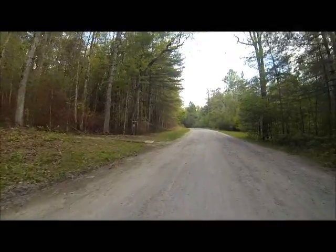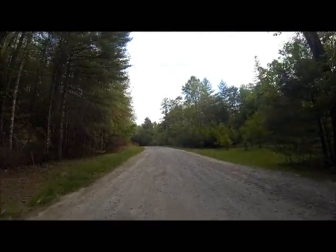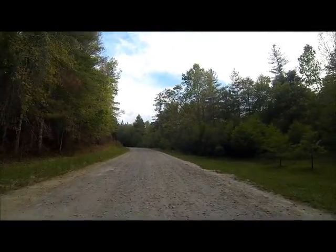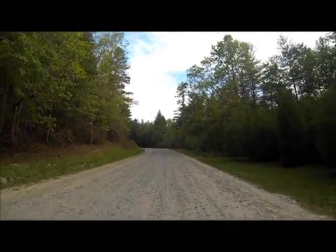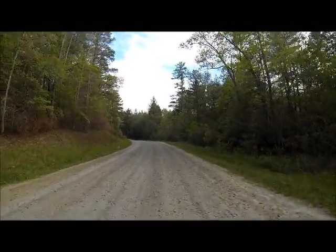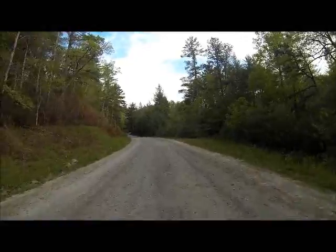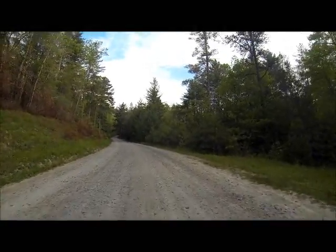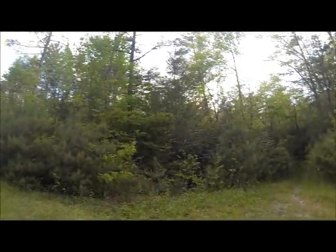Pitch Pine Trail, the Conservation Road Trail. Pitch Pine, I think, is a loop. Come back in down here, further down. Spur trail or something there that probably goes down to the river, the little river.